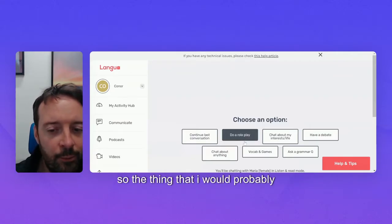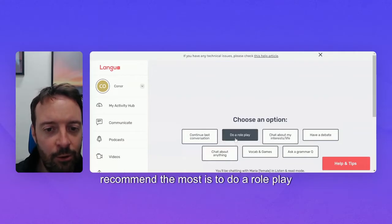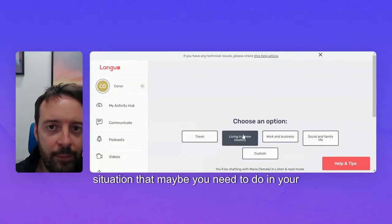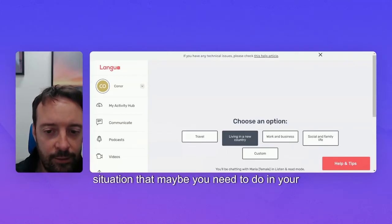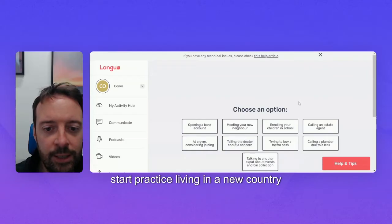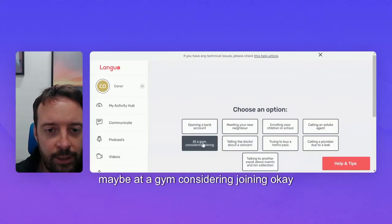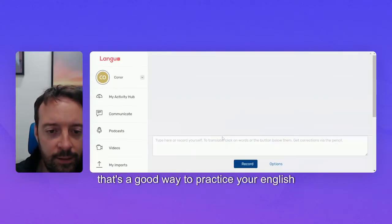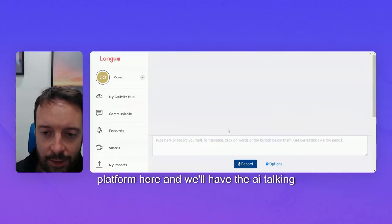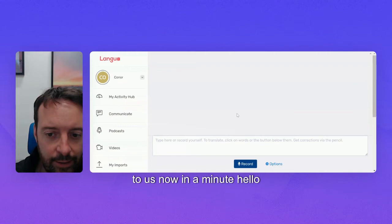So the thing that I would probably recommend the most is to do a role play. Okay, then you could practice a real situation that maybe you need to do in the language that you're learning. So let's start practice living in a new country, maybe at a gym, considering joining. Okay, that's a good way to practice your English or any other language. So here's the platform here, and we'll have the AI talking to us now in a minute.